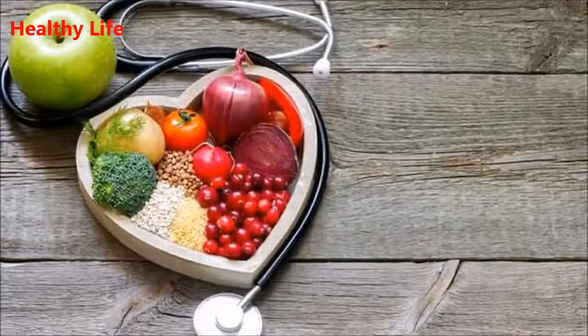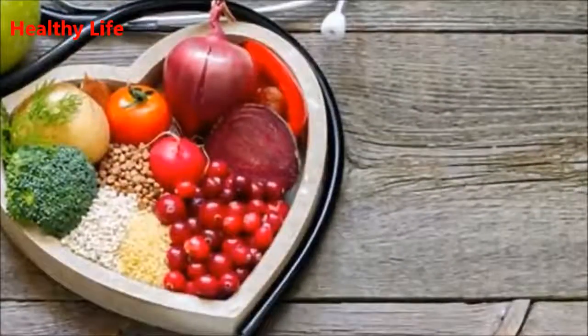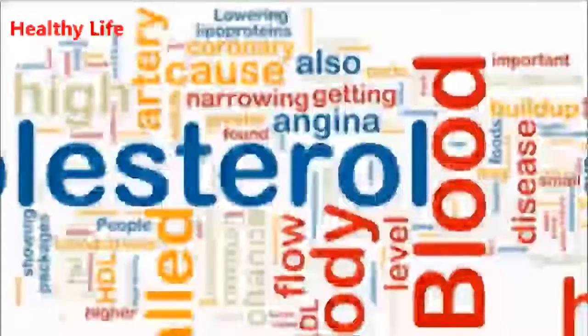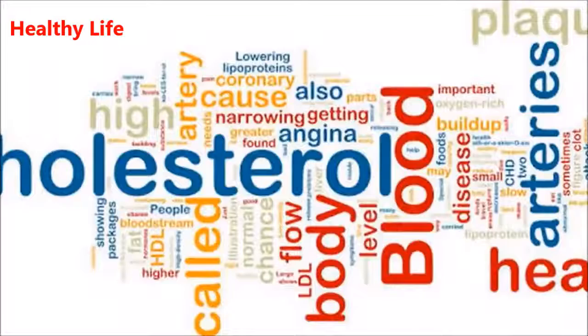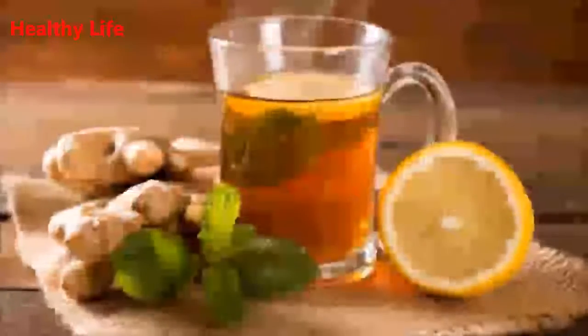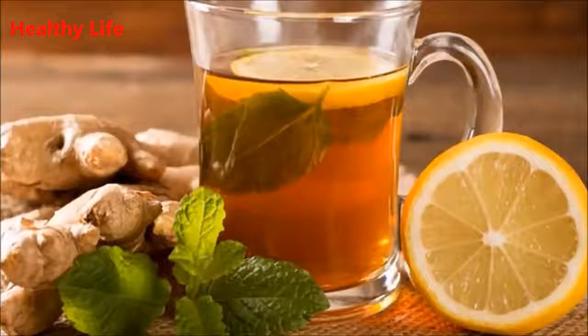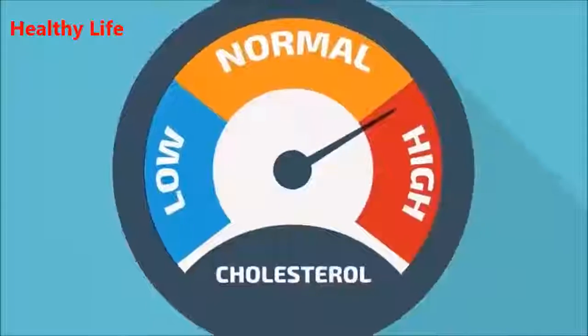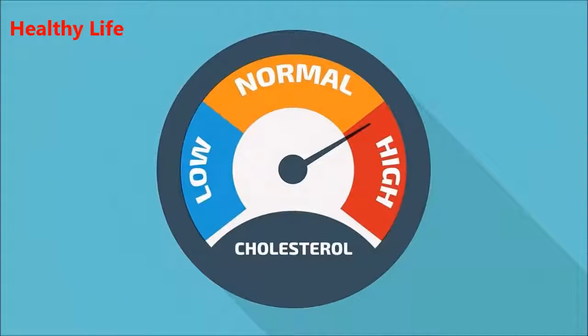We also have a healthy beverage that will effectively keep your blood pressure and bad cholesterol at normal numbers. It contains ingredients that have potent anti-inflammatory and antioxidant properties. You should consume a half teaspoon before your meals a few times a day. So, let's find out how to prepare this incredible remedy that will improve your cholesterol and blood pressure.